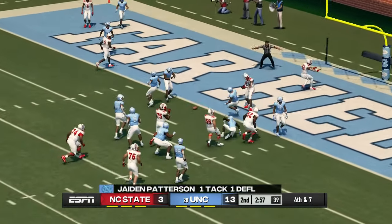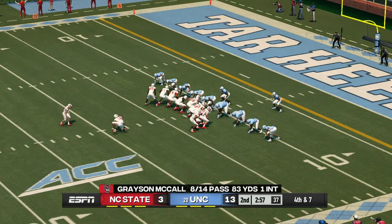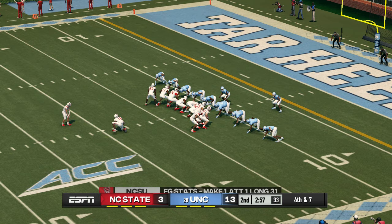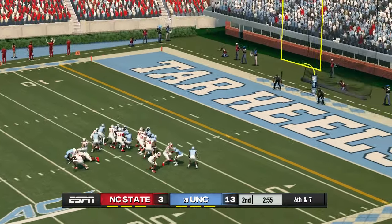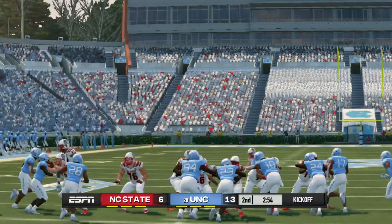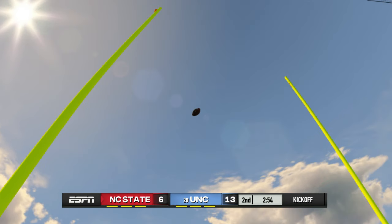Gets rid of it quickly, and that was almost picked. These guys, especially in the secondary, really get after it and can make life hard for the play callers on the other side of the ball. So it's fourth down. This isn't much more than an extra point. And they can make this a one-possession game with this kick right here. And it is good. Even though they gave up a field goal here, that defense is feeling pretty good about themselves right now. It could have just as easily been a touchdown.